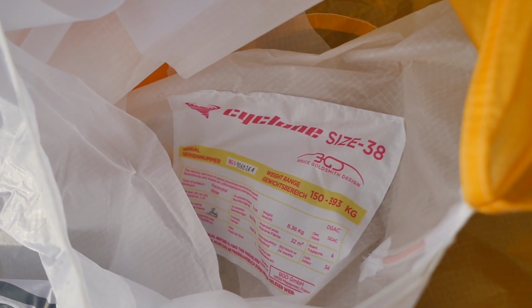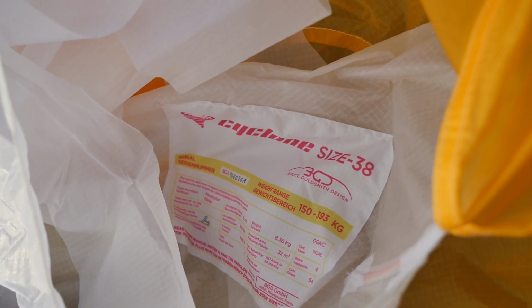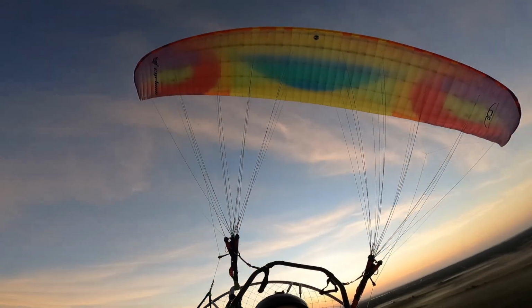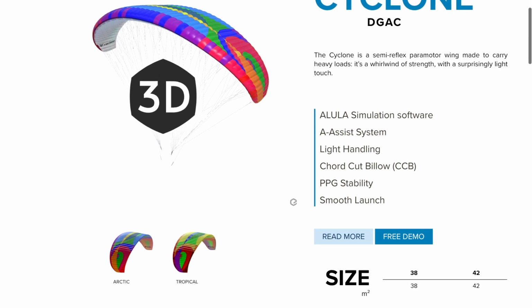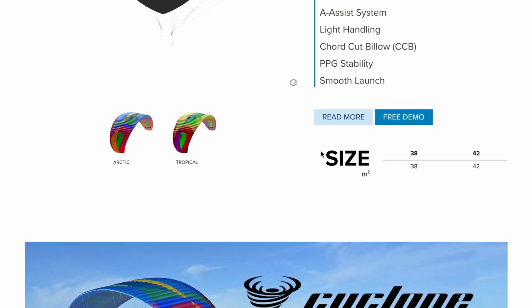Tell them about that. So the Cyclone is one of BGD's new tandem wings, and it is actually a reflex wing. So we're really excited to see the difference between this and the dual. Yeah, it's built to be a very heavy-duty wing. The Cyclone is for the big heavy trikes. So this is BGD's entry into the market for a heavy trike wing, and it just came out.